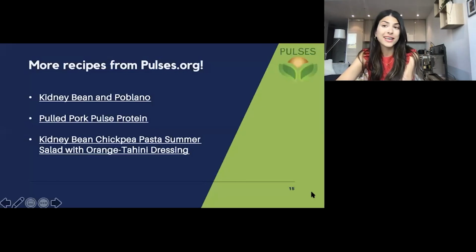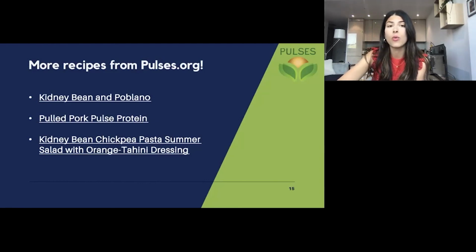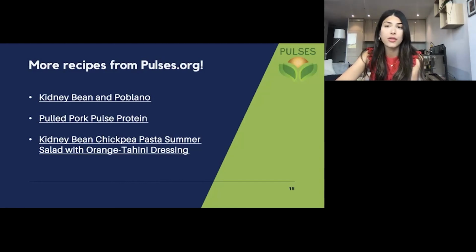Okay, so obviously kidney beans can be used, they're very versatile, so they can be used in other recipes as well. I just chose a dessert because I have a big sweet tooth. But if you want something more savory, these are links for some more recipes. I took them off of the website pulses.org. So that's a really great website for other recipes for other legumes as well. So I would highly recommend to check it out.